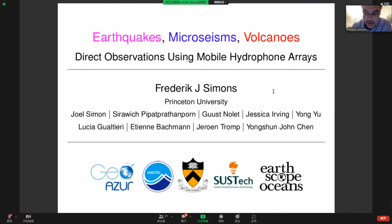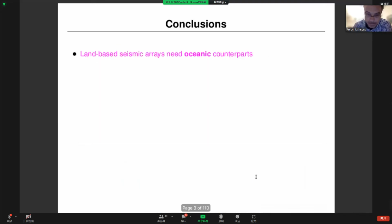So I'll divide this presentation into three scientific things, and one will be about earthquakes, and that'll be in this magenta color, and one will be about microseisms, and that's in this blue color, and then the last bit will be about volcanoes, which is in red. And I'm going to begin with the conclusions such that you know where it's going, and you know what the end of it will be.